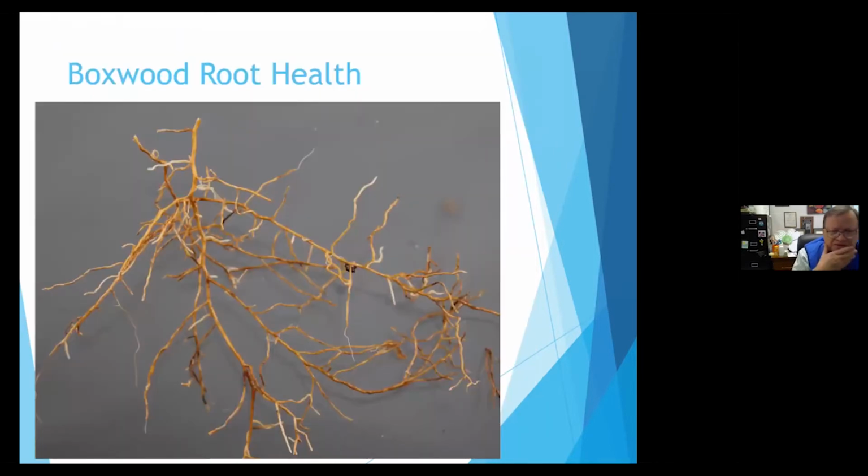Now, last year about this time, I had posted some images on our Facebook page of root rot on conifers, and someone asked, well, what would healthy roots look like? And I'm like, oh, that's a good question. So I did post some images. Okay, this is what you should look for when you're looking for healthy roots.